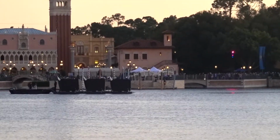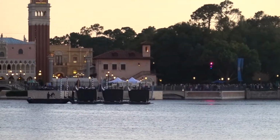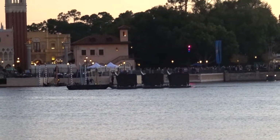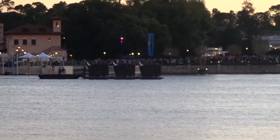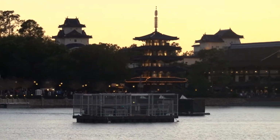Check this out, how they prepare for Epcot Forever. I want to say those are where they shoot the fireworks from. But it's pretty neat. I've never seen that before. Yeah, there's one boat over there, and there's another one coming right there.